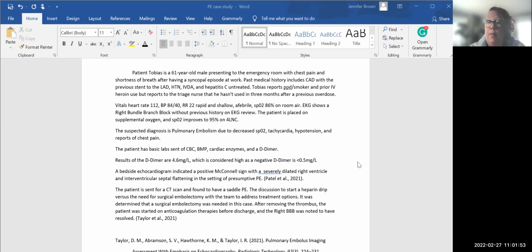After removing the thrombus, the patient was started on anticoagulation therapies before discharge, and the right bundle branch block was noted to have been resolved.